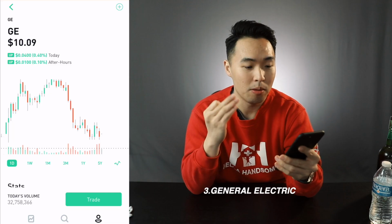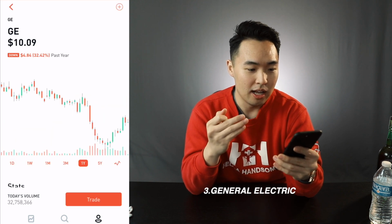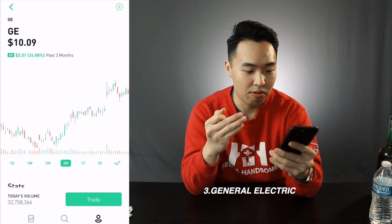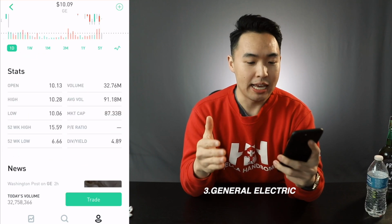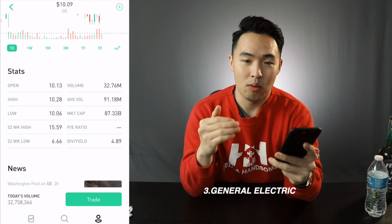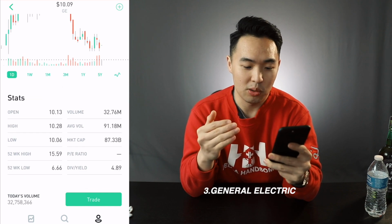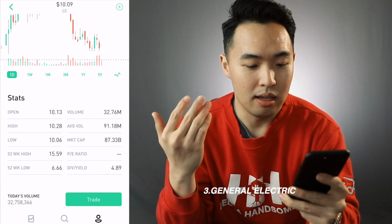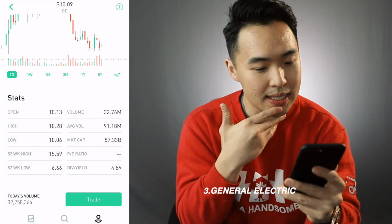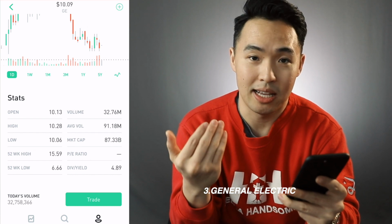General Electric is the third most popular stock on Robinhood at the moment. On the year, it hasn't been doing too good. It is down 30%, but there was a big recovery over the last 3 months. GE's market cap is 87 billion. Dividend yield is at 5%, and the reason it is so high is because the price of GE dropped so low. But I think that they're cutting back the dividend because the company hasn't been doing too well over the past few months. 52 weeks high is $15.60. 52 weeks low is $6.66.